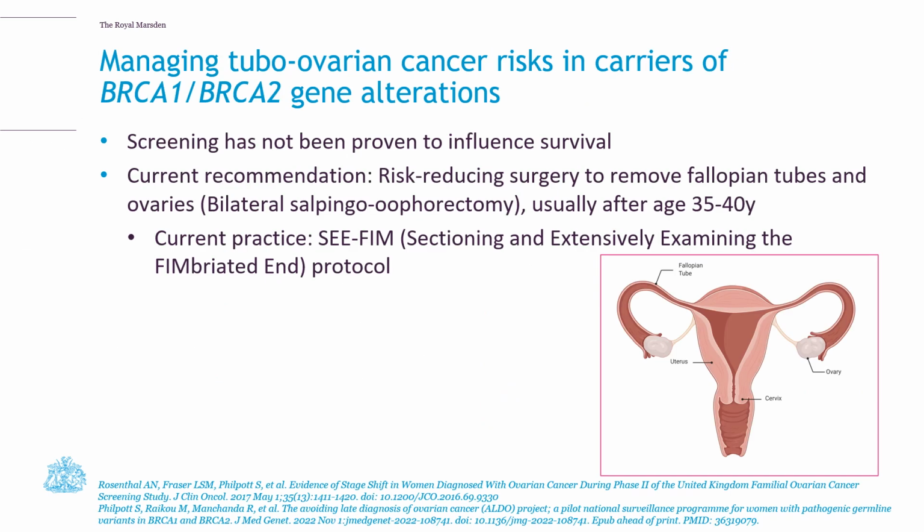At the minute, the way that we manage cancer risks associated with BRCA1 and BRCA2, if we think about the gynae risks, screening unfortunately hasn't been proven to influence overall survival from cancer of the fallopian tube or of the ovary. So at the minute, we don't recommend screening routinely. The only proven way of minimizing the risk of cancer of the fallopian tubes and ovaries is to have risk-reducing surgery to remove the tubes and the ovaries.